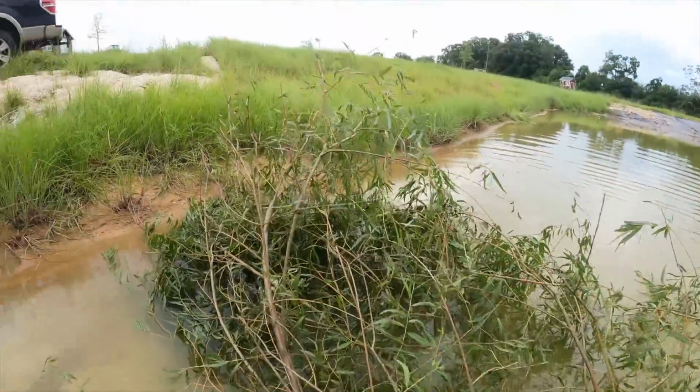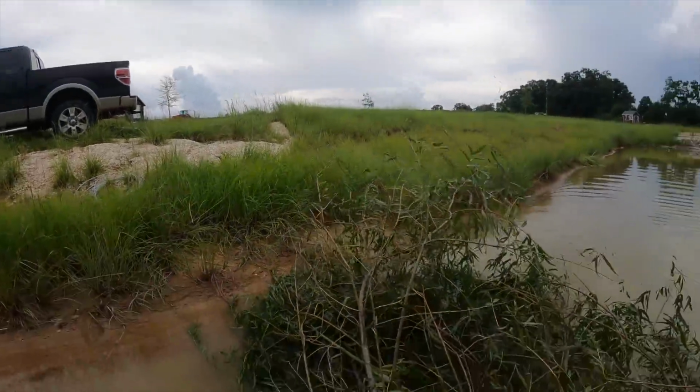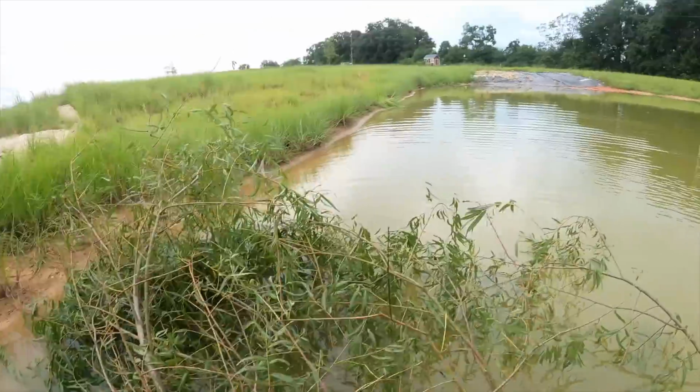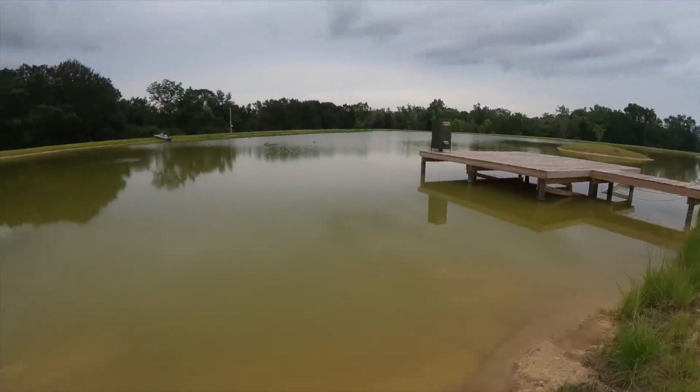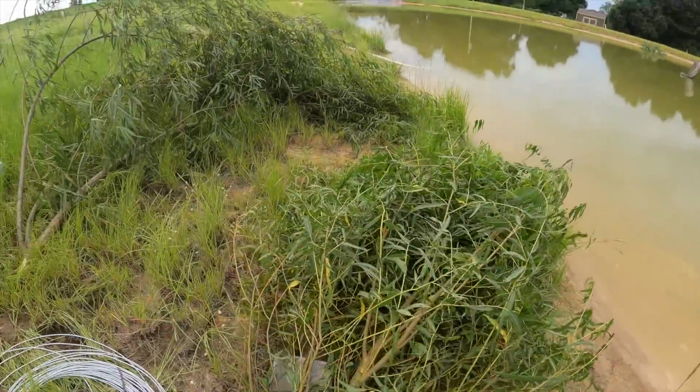Alright, I like this spot a lot because I'm going to take some of that leftover pea gravel and put it here on each side of it. Definitely going to be a bluegill hangout. Alright, last spot right here by the dock. We're going to put a big brush pile.